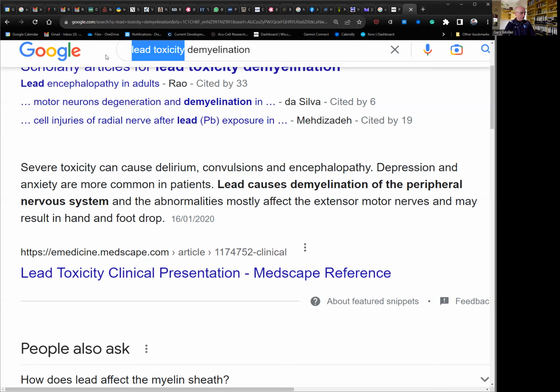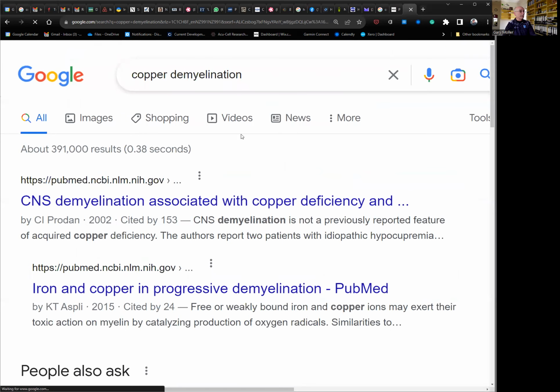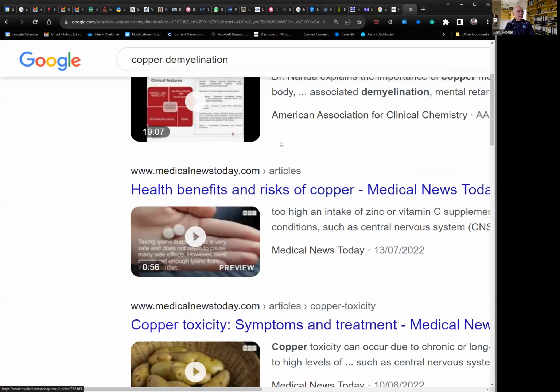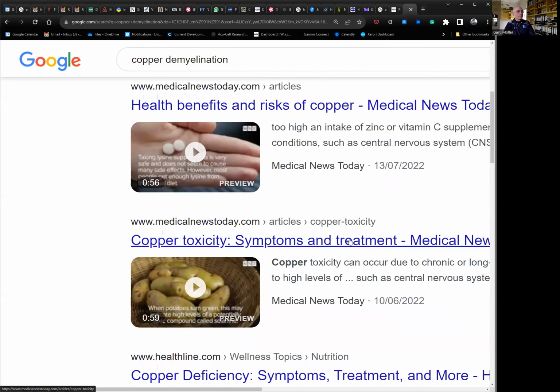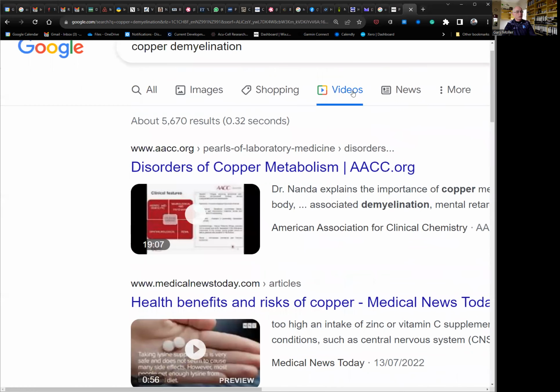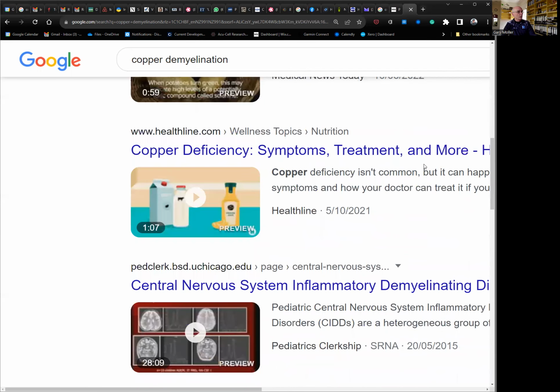Just one other thing, let's put in copper. Now, this might be a good one to search, copper and demyelination, but let's go into videos and see whether, oh, yes, okay, here we are. Yes, plenty of it. So if you're more like me, a bit of a visual person, then go into the videos on YouTube, which tends to censor a lot of my work, but go into YouTube and the videos, and you will get some really good lectures and presentations on copper.